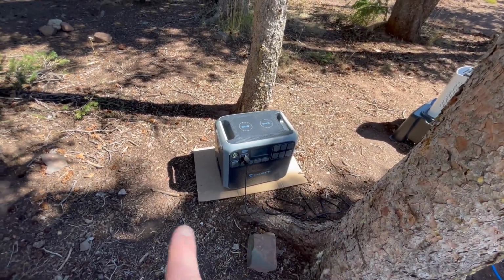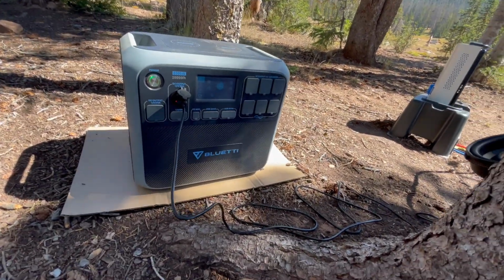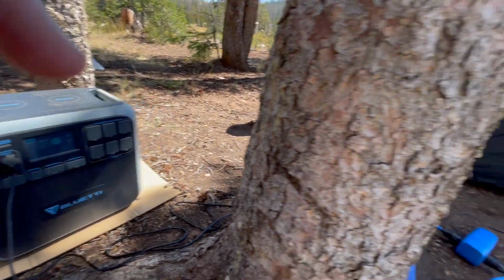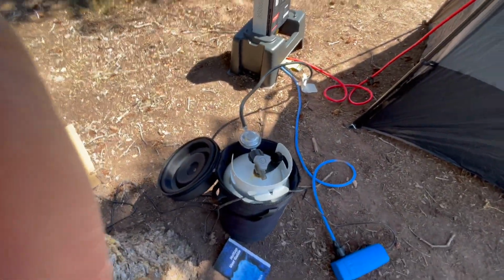Like I said, this was left over from my camper van build, but I just sold my camper van because it was just kind of not my thing. But yeah, super nice propane tank. I probably need to bring 2.